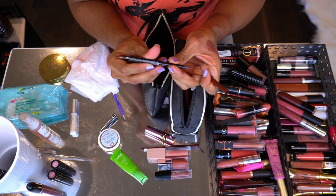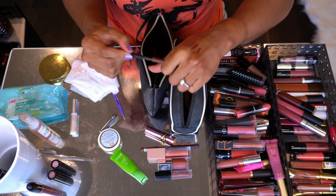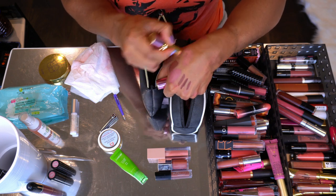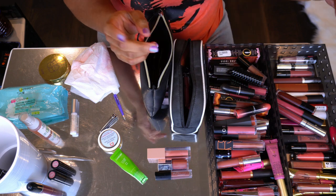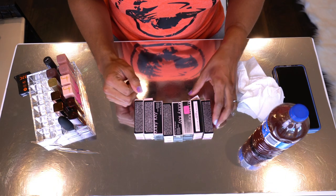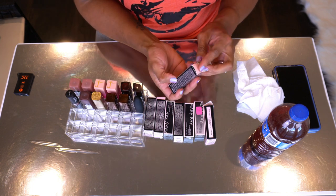Revlon Color Stay and Chocolate definitely staying. Rimmel Ultimate. This, I think I only keep in my purse because I'm like, oh, I have a Pat McGrath, but we're gonna put her on the vanity. These are staying. I just found these in another drawer. So I'm gonna go ahead and throw these in and probably add them to here if I keep them.